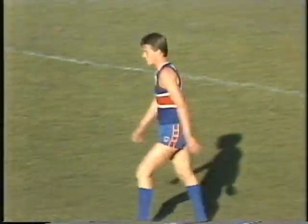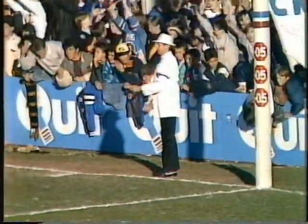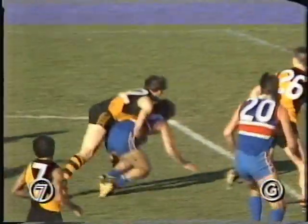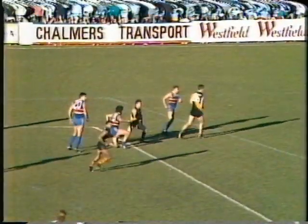Grant. It's bending back. It's close. It's good. This is the biggest lead of the game since Footscray kicked the first 3 goals right at the start of the game. Terry Wallace out of the middle. Coleman. Cameron. Ridden into the ground by Nichols. Free kick.